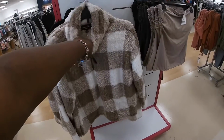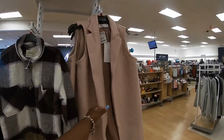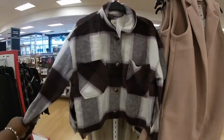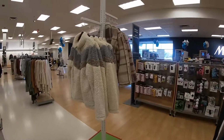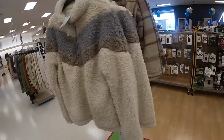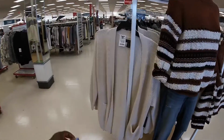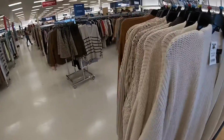Okay, we made it back up to the front. 20. This is pretty. 20. Some cute Sherpas. 25 thread and supply. I have passed right by these at the front. Tahiri. 30. They have it in all the different colors.